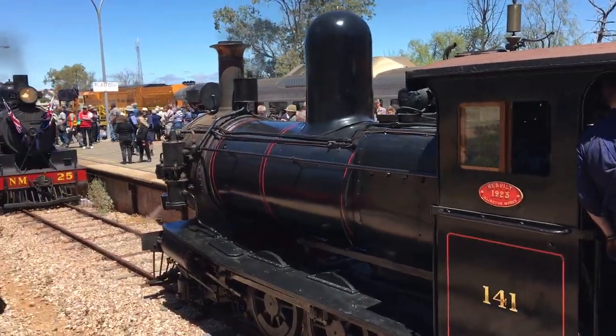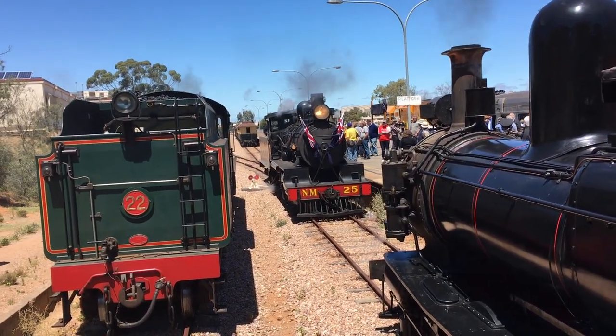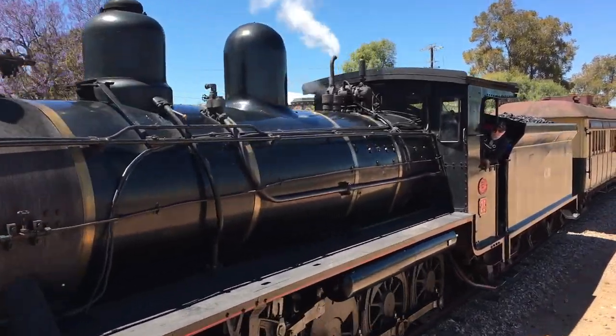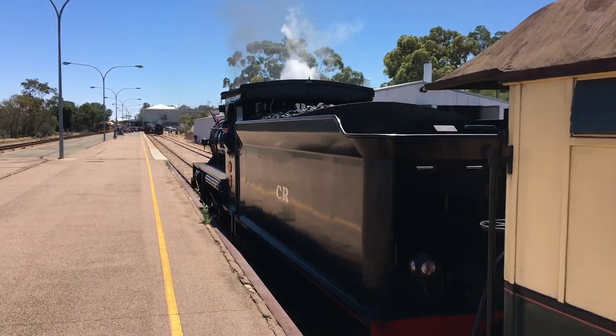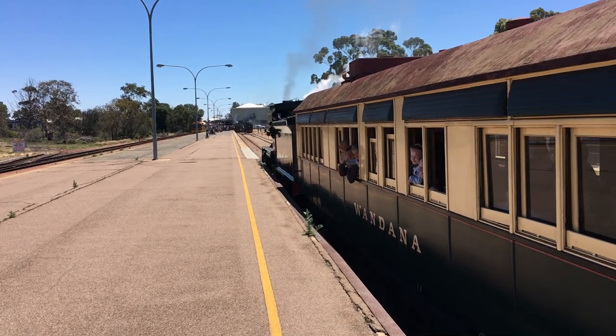Next up is locomotive NM25 of the Pichi Richi Railway. This locomotive was built in 1925 by the Thompson Foundry of Castlemaine, Victoria, and continued in use on the Commonwealth Railways on services such as the Ghan, mainly out of Quorn Depot, until 1956 when a majority of the class were taken out of service.